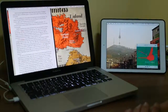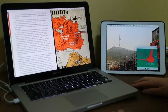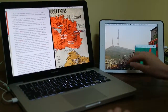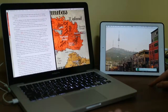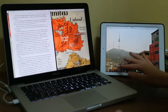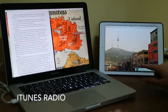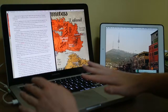Alright, as you can see here, I have Duet up and running on my iPad as a second monitor. Really neat thing about using an iPad as a second monitor is that it's still a touch screen, so I can use the trackpad, but I could also just go ahead and touch. I keep various pieces of software open on the iPad depending on what stage of writing I'm in. iTunes I keep open pretty much always. I use the radio here. This way I can easily skip songs without actually pulling away from my writing.